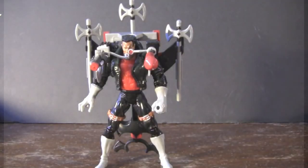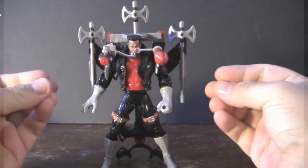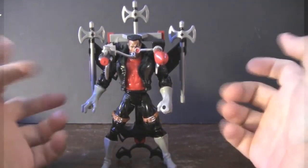Alright, so here we have Toy Bizz's Spider-Man Vampire Wars Blade. Now this guy out of the line, he's the one that's the most tricked out with a lot of gadgets and gimmicks.